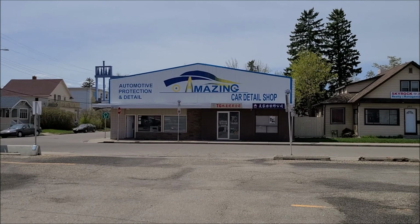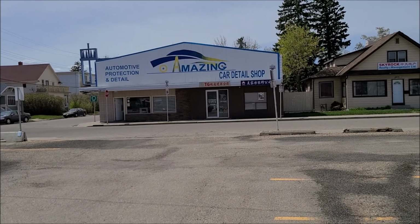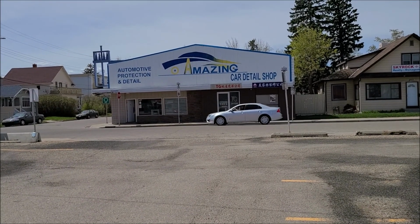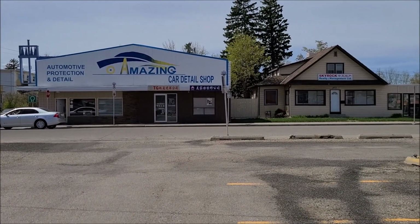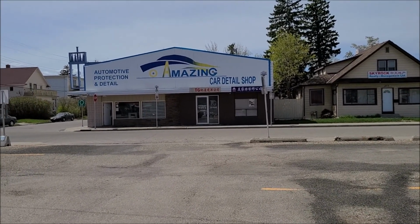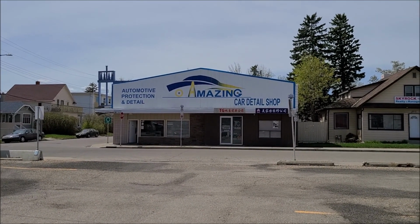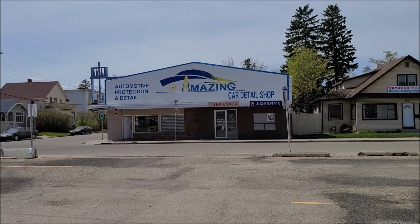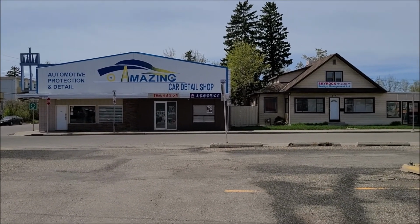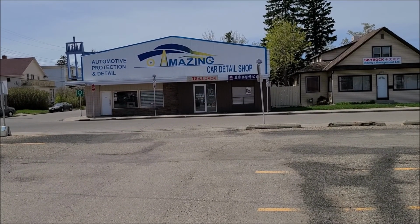Well, the reason why I'm here is another thing that I always remembered going to and from Crescent Heights High School on the bus, or just walking around in this area. I'm on Center Street and 14th Avenue Northwest. Now this building is called Amazing Car Dealer Shop. But I remember around here, I think it's that same building, I remember it was called the Shine Factory.